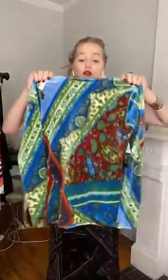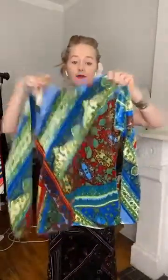Okay, so in this dress, what I did is I forgot about the pile. Okay, so if you see the difference, see how that looks? Look at how it looks upside down.